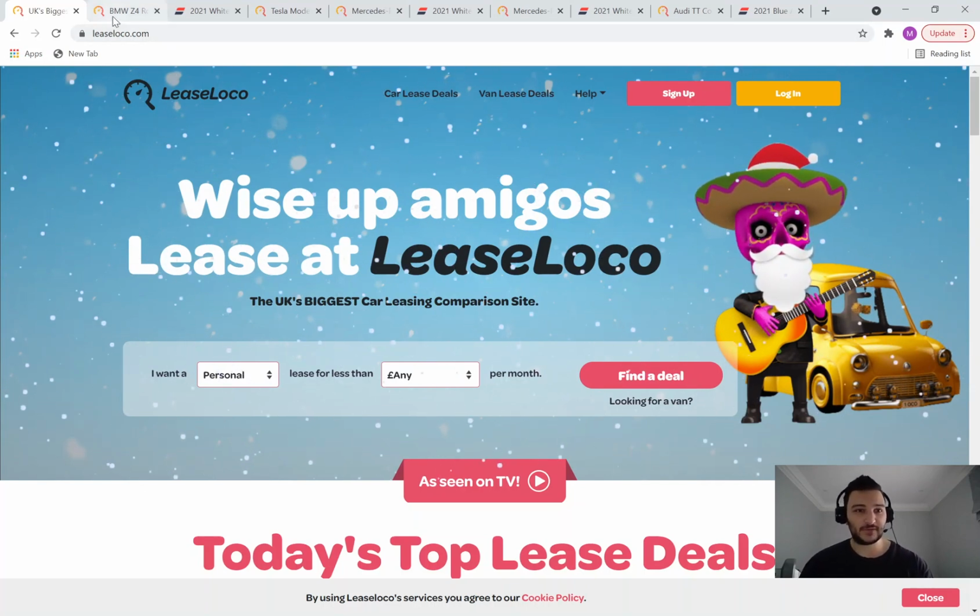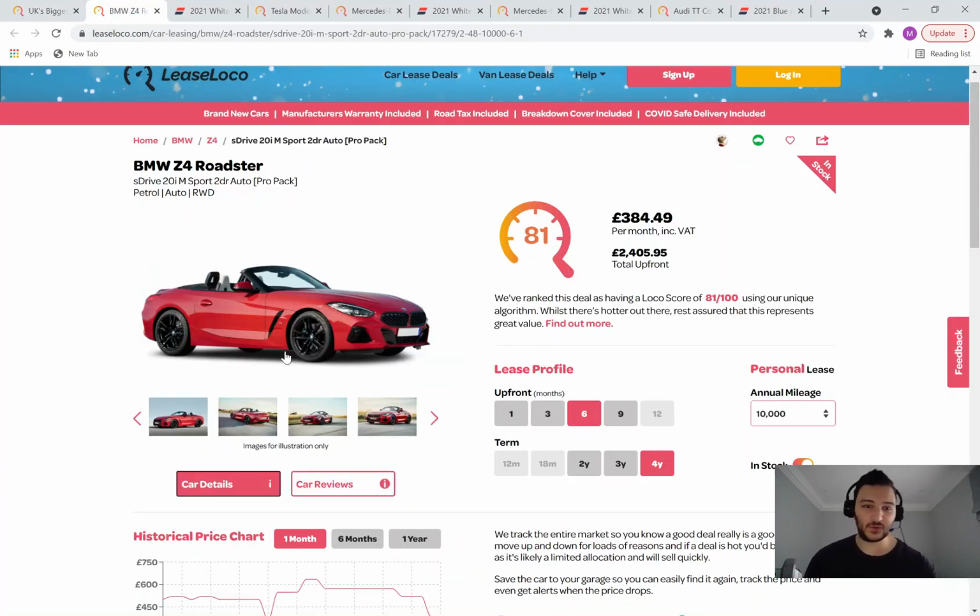So the first car that I found that's in stock is one I've been following quite closely, which is the BMW Z4 Roadster. Now, this is the sDrive 20i M Sport, obviously two-door auto, and it's also got the Pro Pack, so it comes with some really nice exterior styling, such as nicer alloy wheels than maybe the standard M Sport model. So the way Lease rate their cars is on a scoring system out of 100.